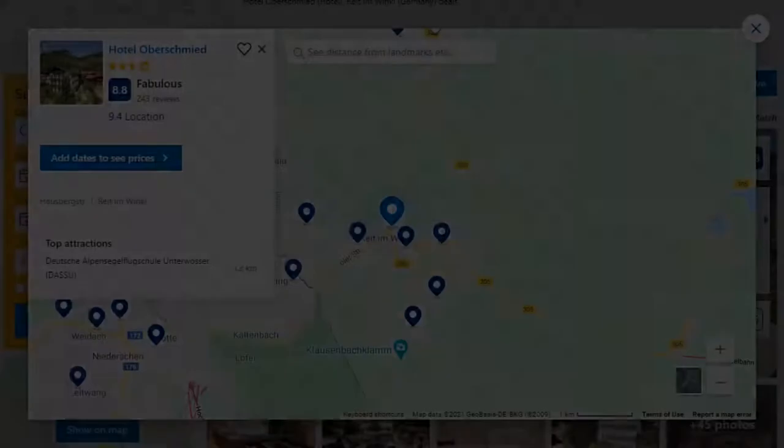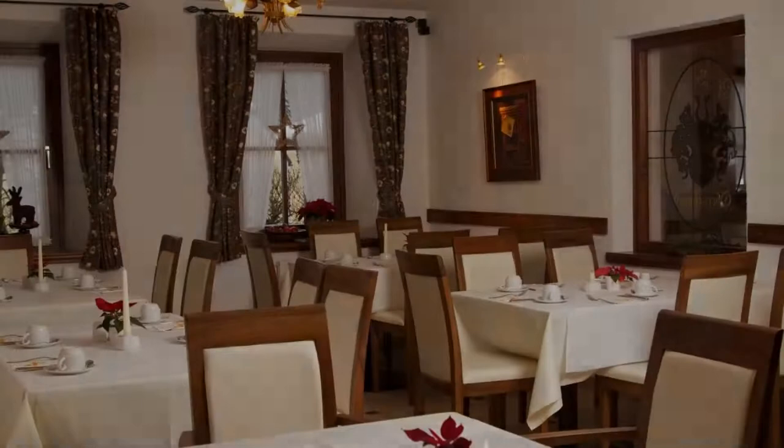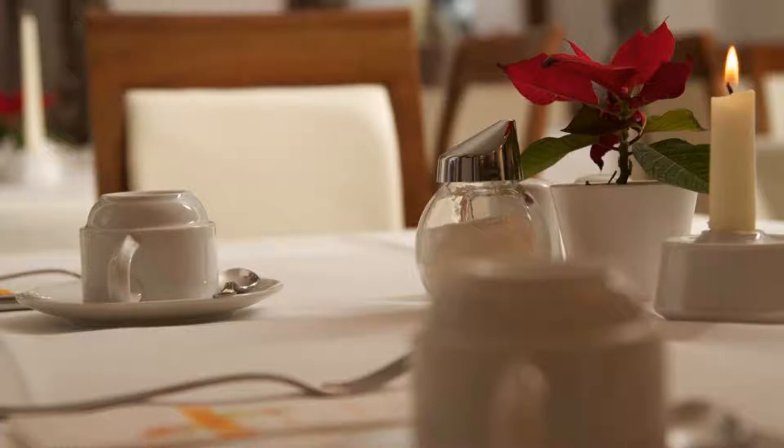Number 5. This is a 3-star hotel. The location of this hotel is fine and guests love walking around the neighborhood. Check-in time is 2 p.m. and check-out time is 10 a.m. Guests are required to show a photo ID and credit card at check-in. Pets are not allowed in this hotel.